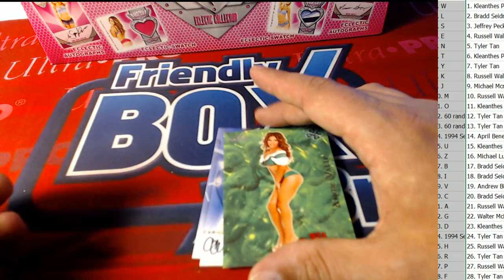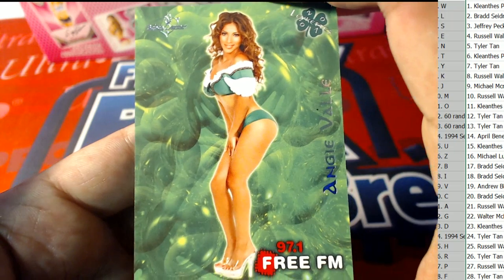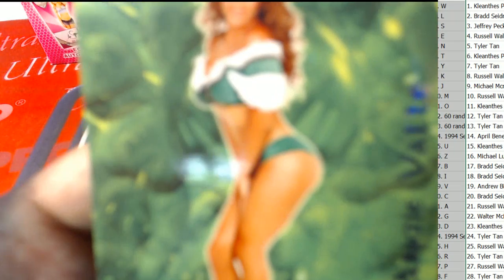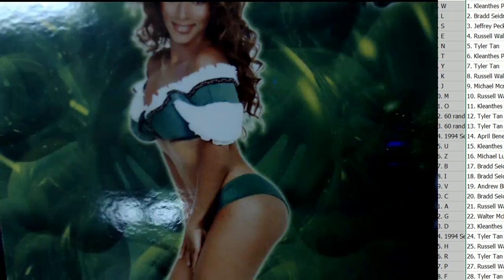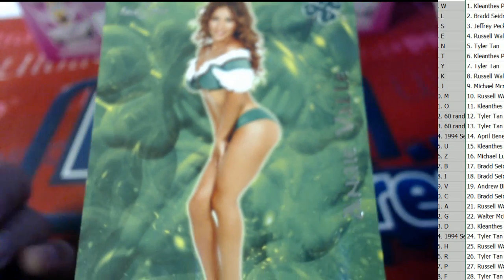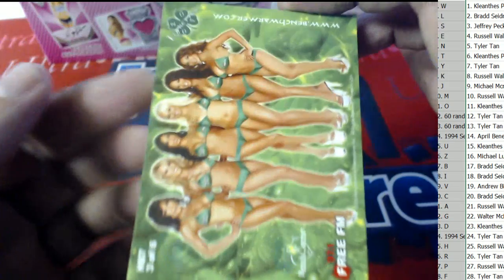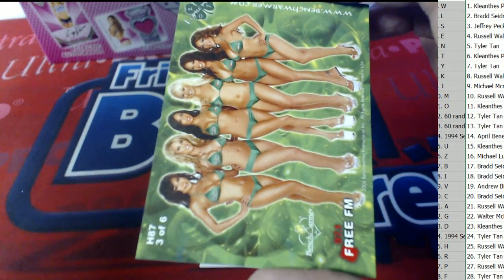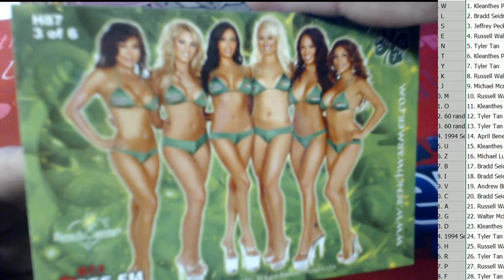Terrific. Next up is, and this is, it looks like a St. Patrick's Day promo. All right, letter V. It is letter V who gets this one. Unfortunately, my light just went out. I don't know what happened there. Nice one for letter V. Way to go. Congratulations.